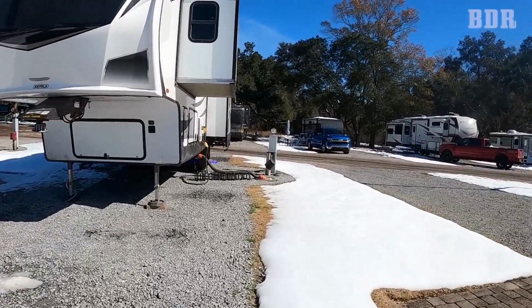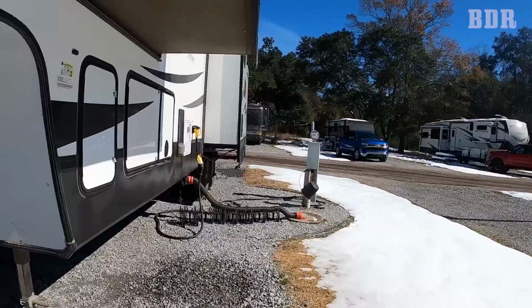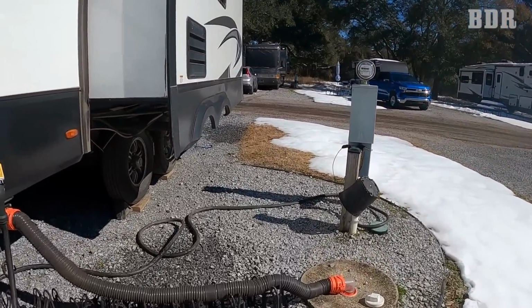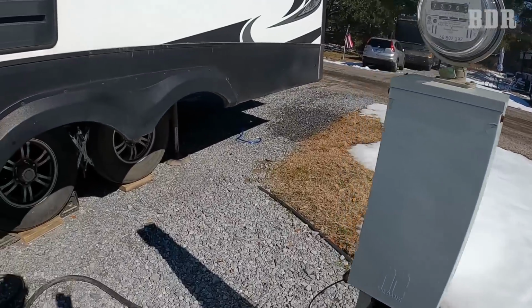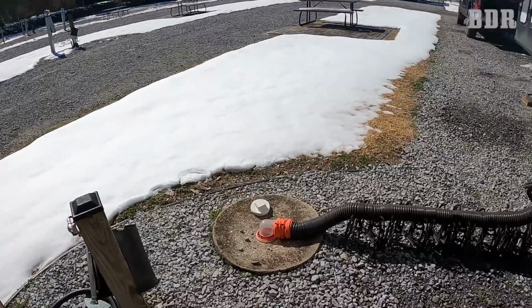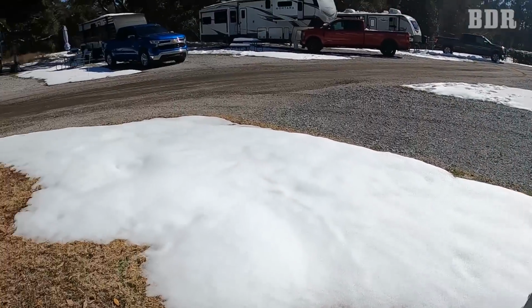Now you do get full hookups. I know y'all don't see the water right now because we have the hose put up because it snowed and the temperatures have been freezing. So there's sewer, got 50 amp. And I like how they cut this out, like where all the hookups are, so when they cut the grass, it's not bothering your hookups.